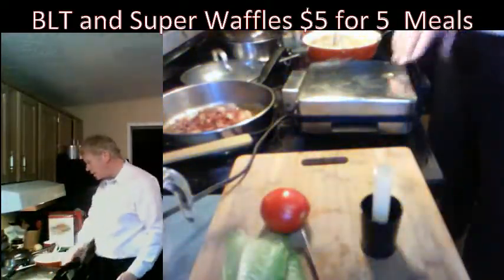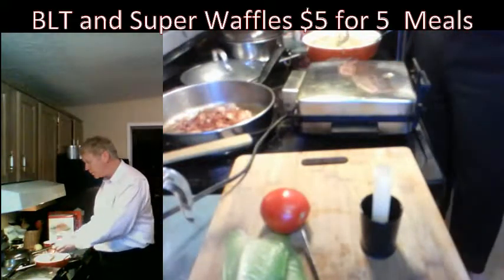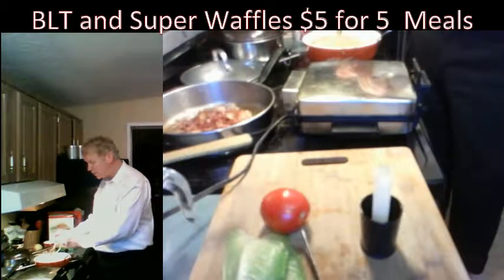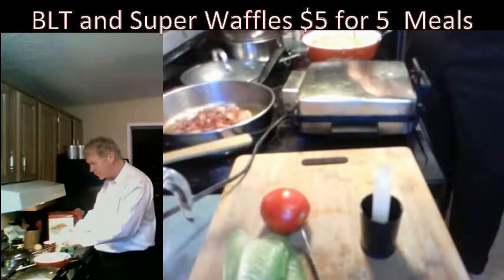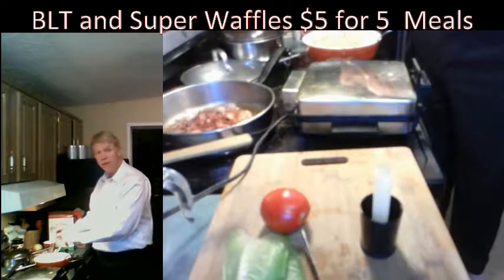I'm going to start heating this up and see if it'll work. But what I'm going to do is make a lot of waffles in advance. I'm also making a BLT. I'm going to show people how to make a BLT at the end of this. Awesome. Yeah, you can go on camera.